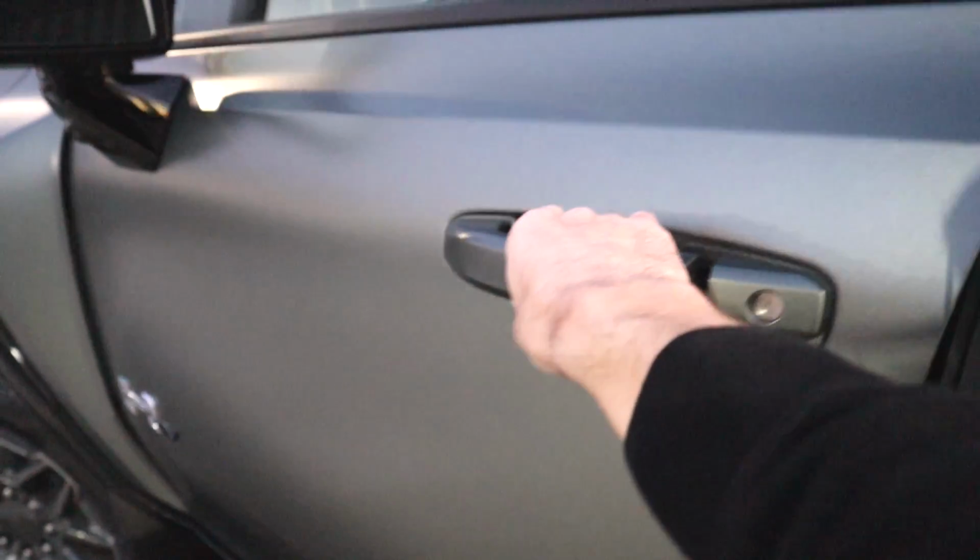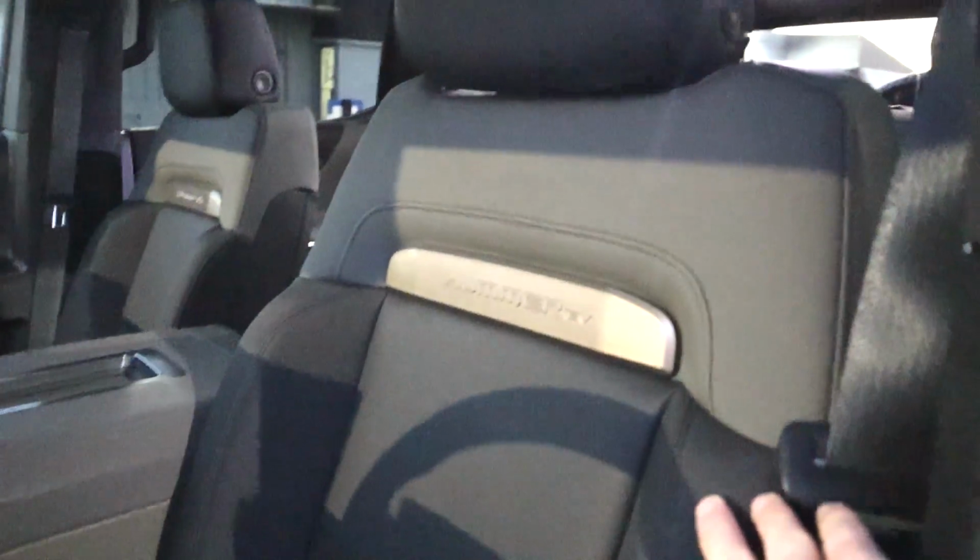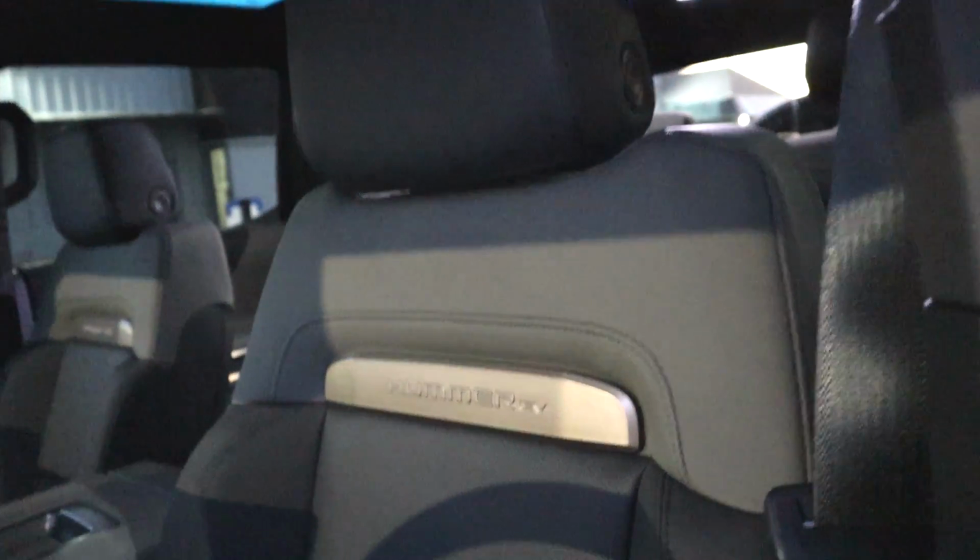All right, now let's jump inside and talk more in depth about some of the cool features on the interior. There are two colors on the first edition. This one is called the Lunar Shadow Interior. So it's got jet black with some of these taupe is what they call it. And then you've got this tech bronze. And personally, I really like it.